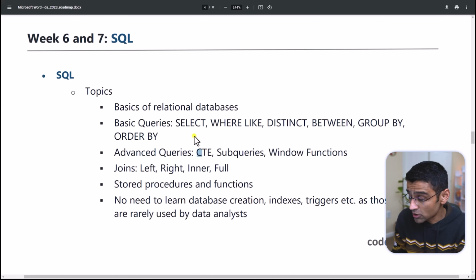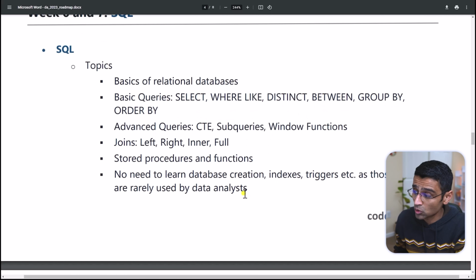In terms of topics, you need to know basic SQL queries such as select, where, like, distinct, etc. You also need to know some advanced queries: CTEs, subqueries, window functions, and so on. Stored procedures and functions are also going to help you. Now, you don't need to learn about database creation, database updates, indexes, triggers, etc. These are all advanced concepts which are used by data engineers. All right. So SQL is very vast. So make sure you are learning the topics which I have highlighted here.